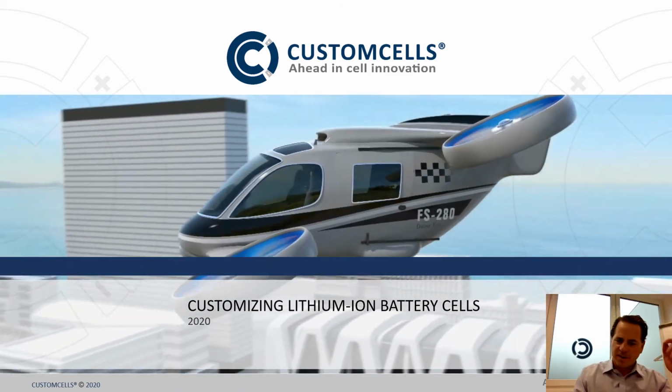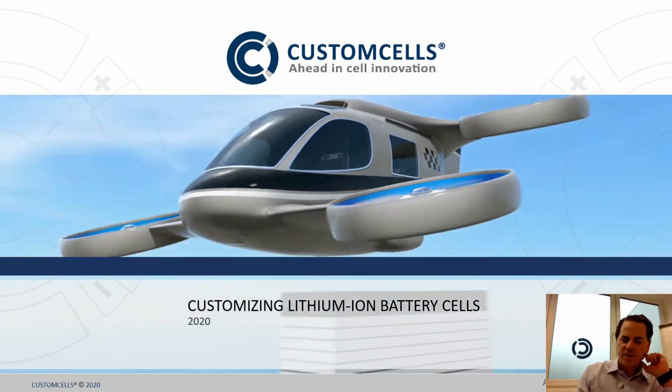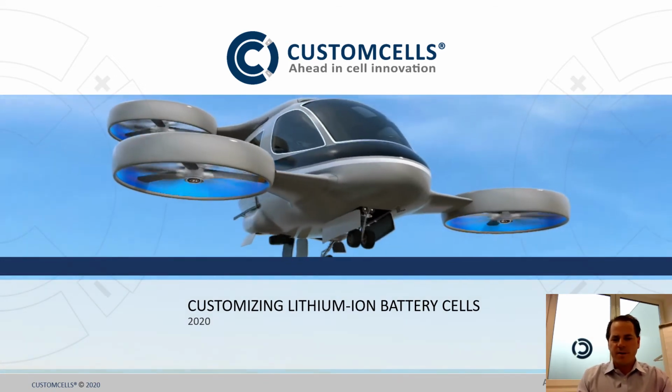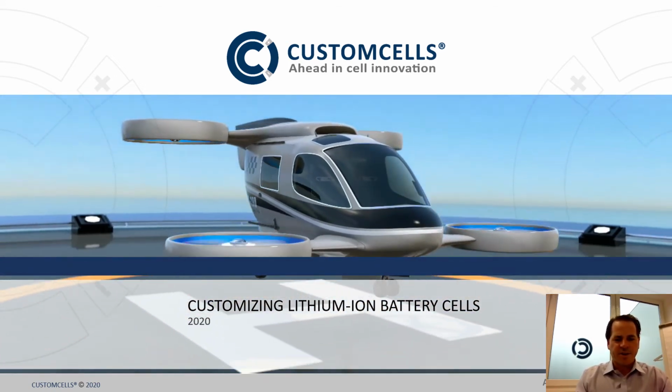I'm the CEO of CustomCells, a German cell manufacturer, and I would like to speak with you about the customizing of lithium-ion battery cells for electric aviation.